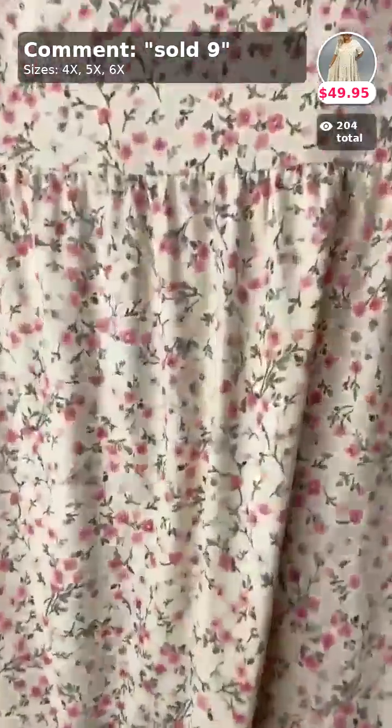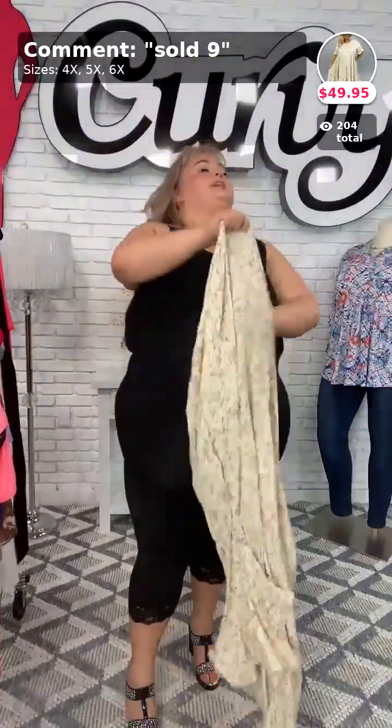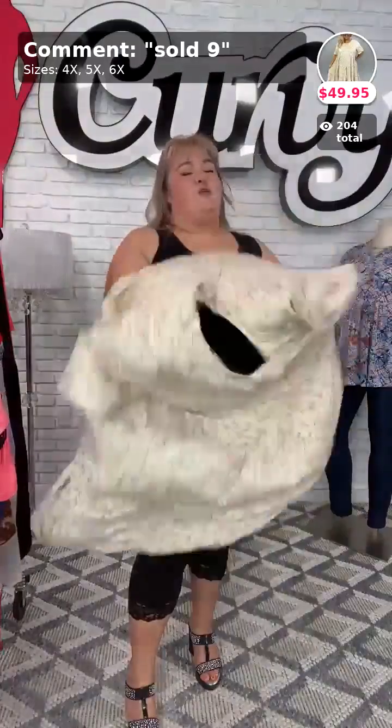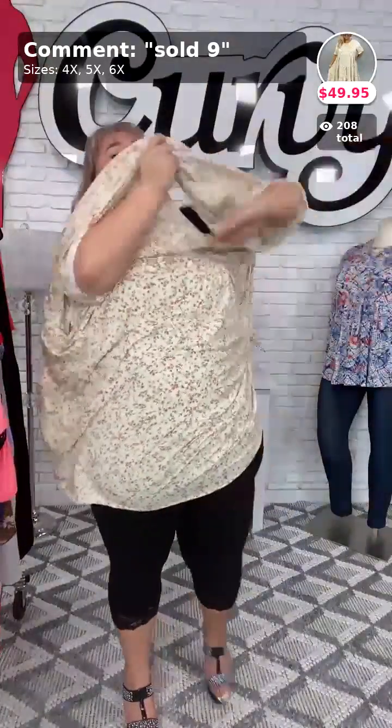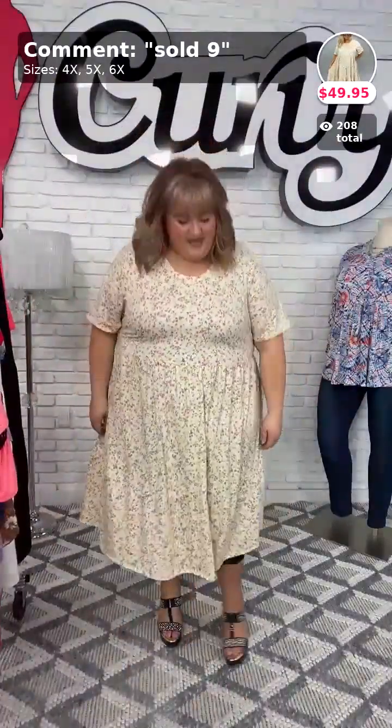Ladies, look how beautiful. Buttercream and these beautiful pink flowers. It's a baby doll style dress. It's going to be a midi. I already wore this for a TikTok. If you've seen that TikTok, comment down below. I'm on the TikTok. Oh my gosh.